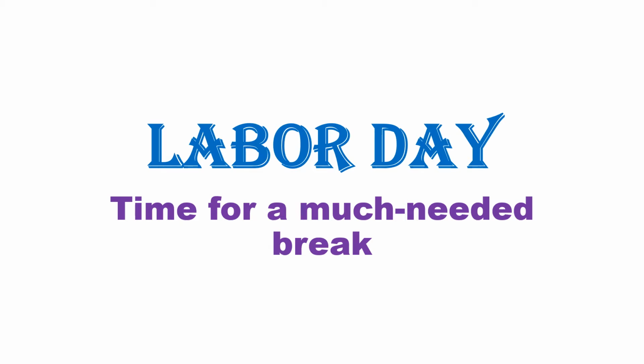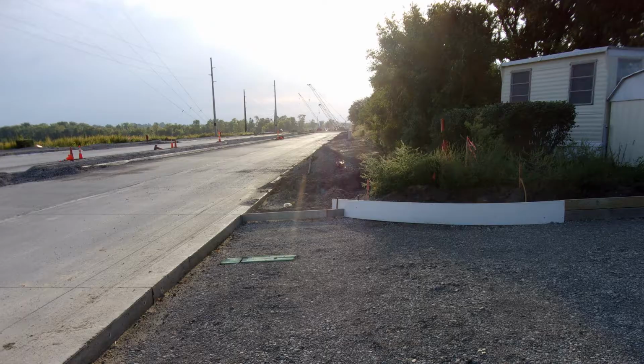This adventure is Labor Day. Time for a much needed break. Let's go on an adventure. Today's adventure starts on September 1st, 2022. Let's see what they've gotten done.